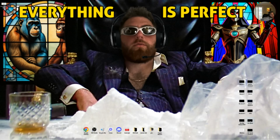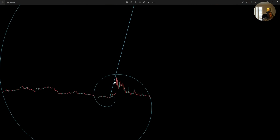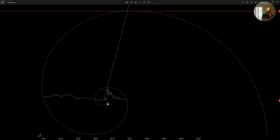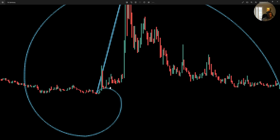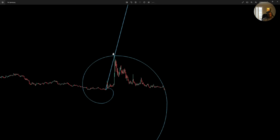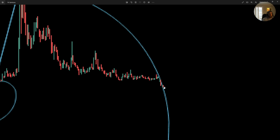Couple more things. The Fibonacci spiral. I haven't shown this in a while. So from all-time lows on AMC to all-time highs, we actually have a new all-time low over here. I'm not really counting that for the time being. But starting from IPO, the first touch point being the original flat portion, the January squeeze comes down, actually bounces right off the spiral on that retracement. The June squeeze obviously rejects the top of the spiral, the downtrend all the way through, and we are now sitting outside the Fibonacci spiral.